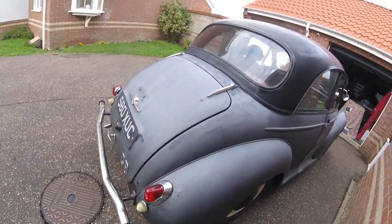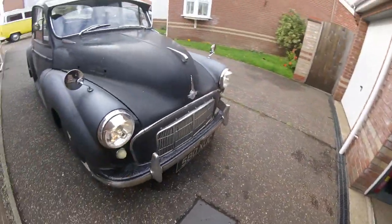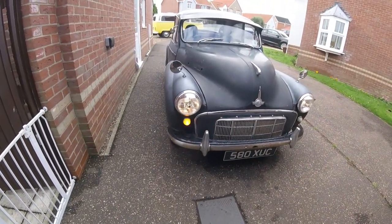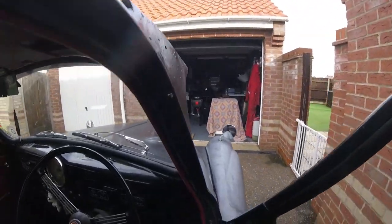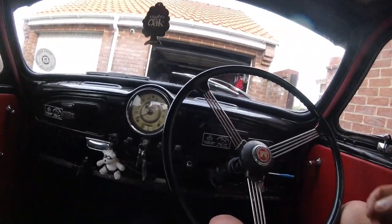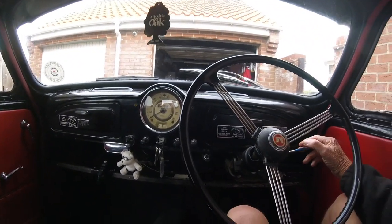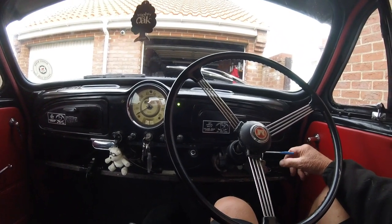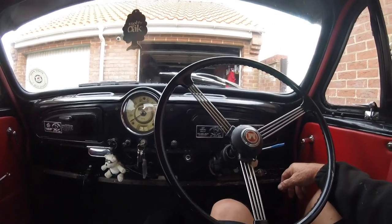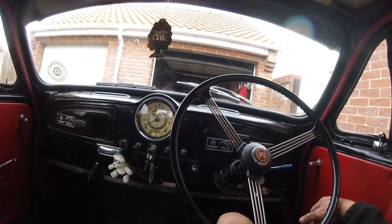Now, turn them right, the front indicator's on, but there's no rear indicator. Yeah, I wouldn't have known because it looks like the indication light is flashing as normal. So what's going on there? Maybe it's just a bulb gone. So that's another thing to have a look at.